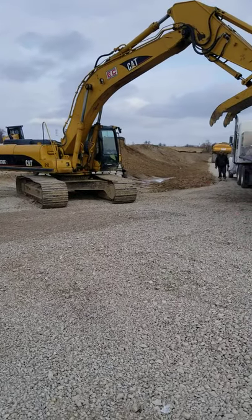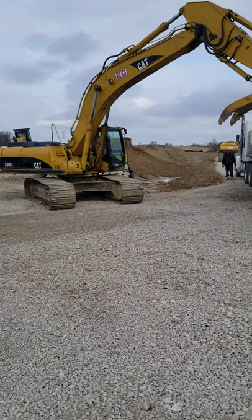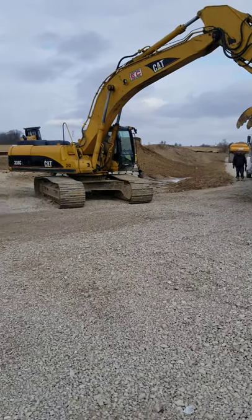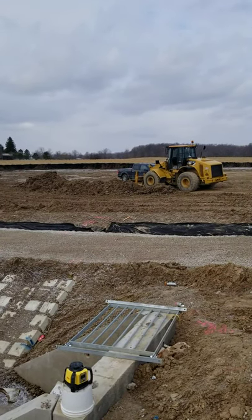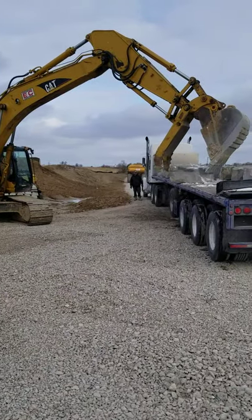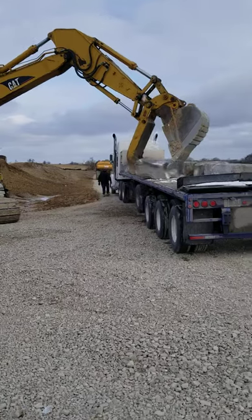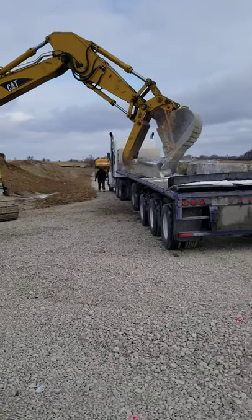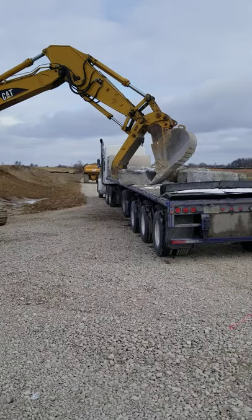Guys, you want to see dedication? This guy in the operator seat right now travels 2 hours to work. And then there's another guy over there, you can see the back end of that pickup truck. 3 hours. This is where the owner should be thankful to have loyal operators to come. It doesn't matter how far.